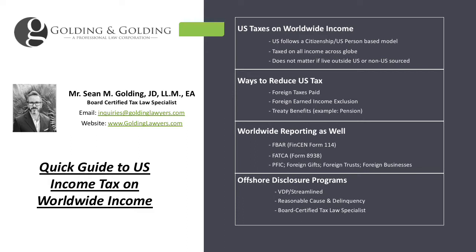Most countries only tax you on your worldwide income if you're a citizen or resident of that country. The U.S. does it differently. Joe is a U.S. citizen. Joe lives in foreign country B. Joe earns all of his money from foreign countries C, D, and E. Even though he's not living in the U.S., even though the money was not earned in the U.S., technically it's sourced in a foreign country. At the end of the day, the U.S. still taxes Joe on his worldwide income. Why? Because he is a citizen of the United States. It doesn't matter where he lives. It doesn't matter where the money is earned. It's taxable.